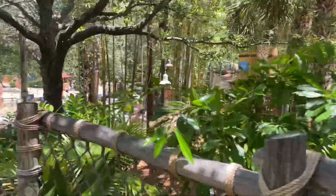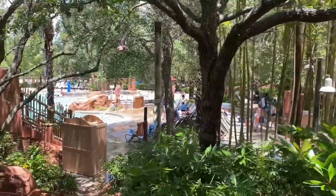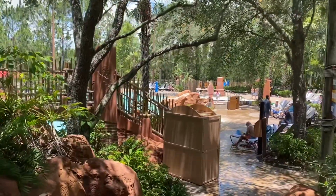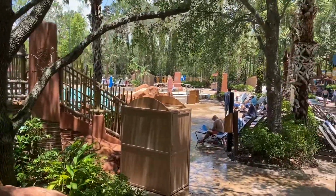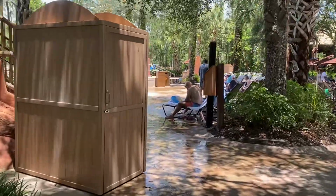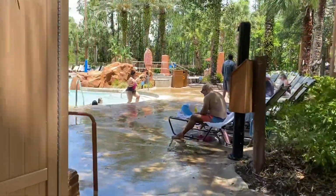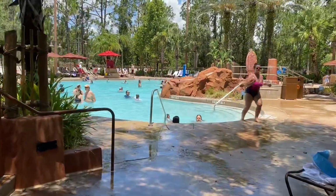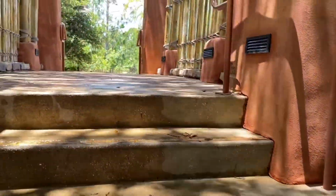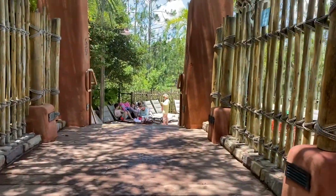But let's go down and show you guys what this is. So you come in at the higher level and it's down a hill. So you come down these stairs. I'll show you the pool first, then I'll show you the splash area. I'm gonna get you a great view of it. We're gonna go up these stairs. They have a bridge that goes across this. Let's go up and take a peek here.